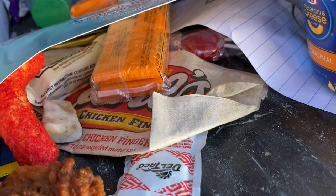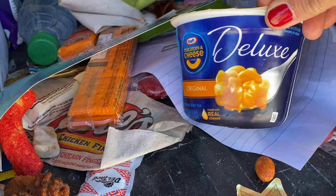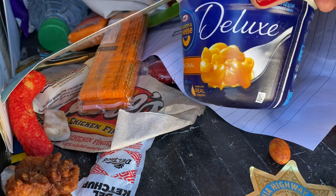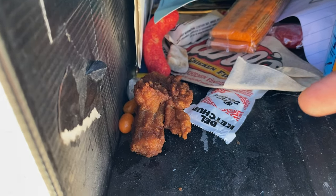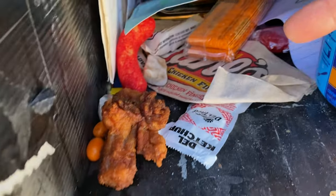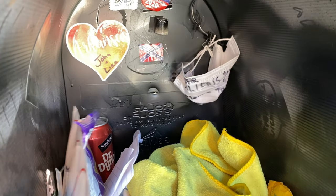The people have left all kinds of stuff. The aliens get hungry. They got a little bit of macaroni and cheese to tide them over until their next planet that they stop at. Got some crackers. I don't even know what that is. That might be a chicken wing. Got some ketchup for them too. That's pretty thoughtful. A bottle of water, a chamois. A little sign of the times going in. We got a mask.